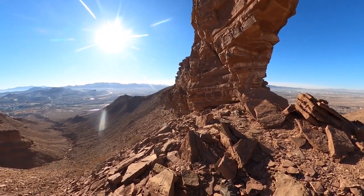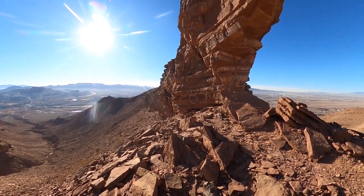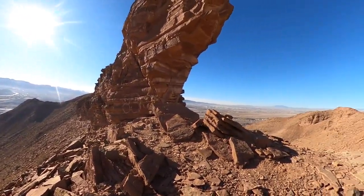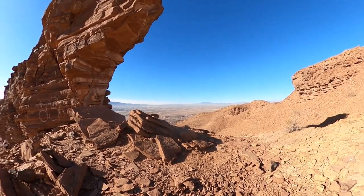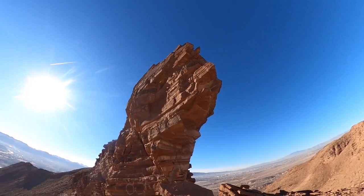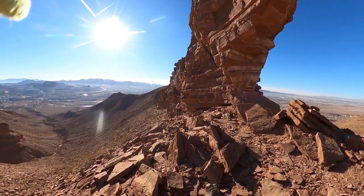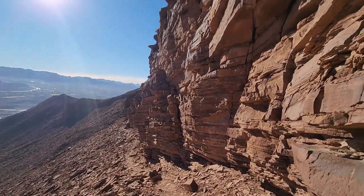David following this easy trail on the bottom of the cliff, and Lake Las Vegas on the left, Las Vegas on the other side. What an amazing place. Another look at the cape. This is like we're in the Grand Canyon, skirting the edge of this cliff area.